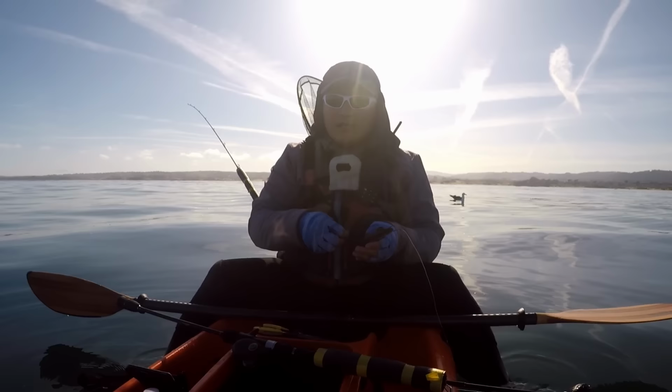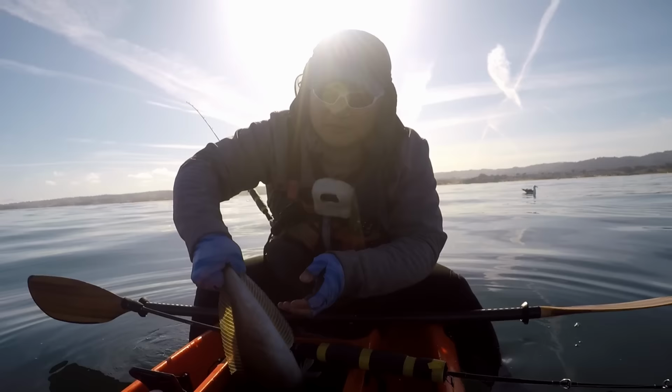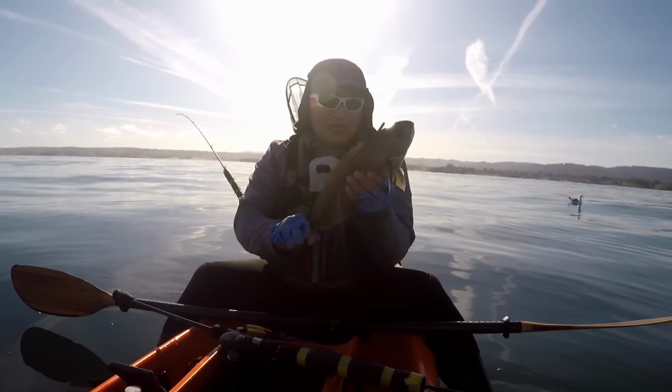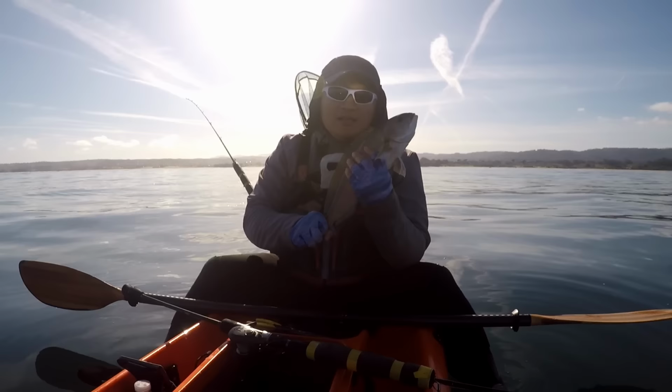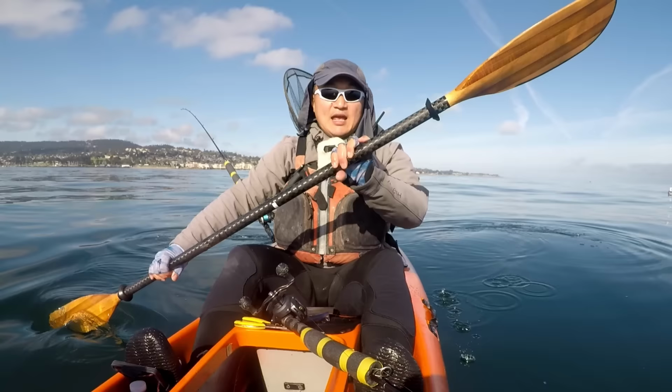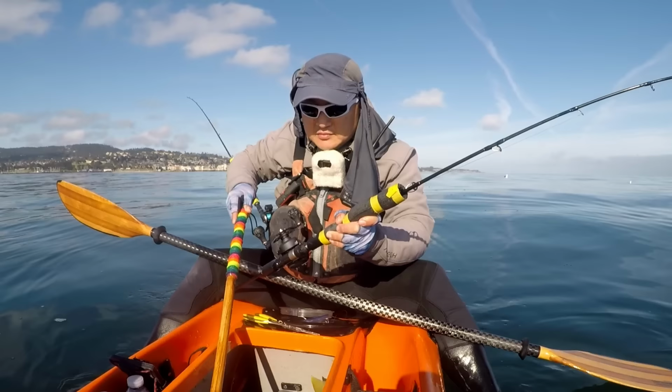two ocean whitefish. So ocean whitefish, these guys are really, really tasty. They are actually my second favorite fish to eat. My deep favorite is the halibut, but these guys, oh man, so good too. It's up there. Just like halibut, it's mild tasting, but texture is different. So good. Every time I come down here, I'm hoping for ocean whitefish, and I'm very happy that I got two today.